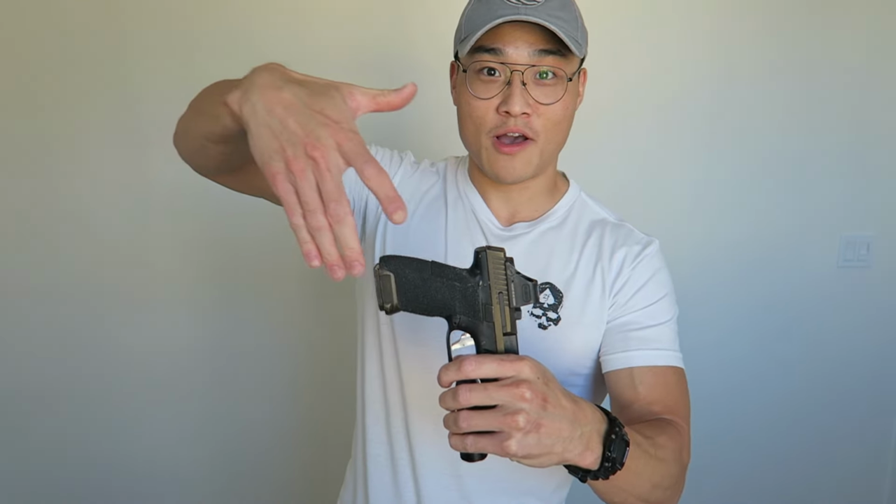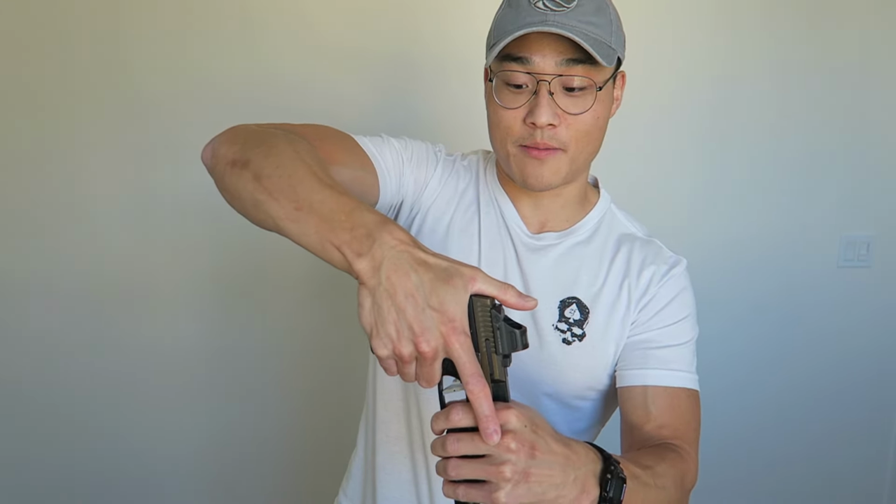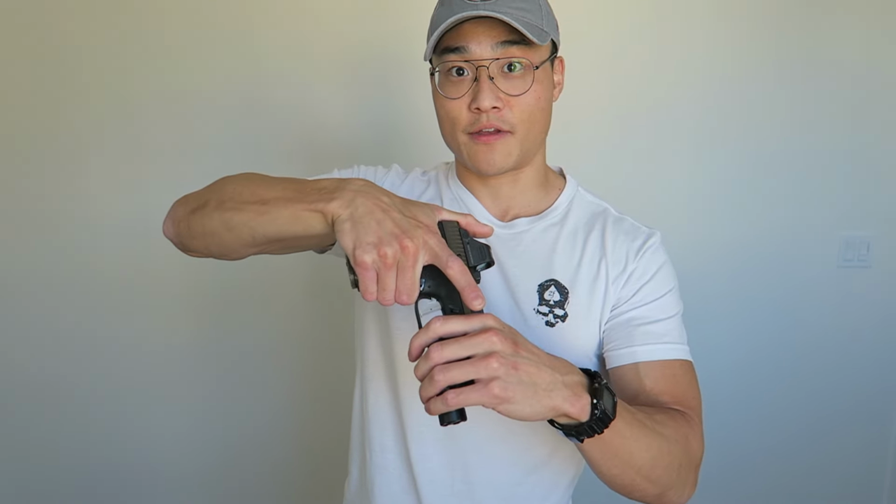Now, some people teach what they call the claw method, where they're going to go up over the top and they're going to keep their thumb up here on the back of their slide until they clear their holster.